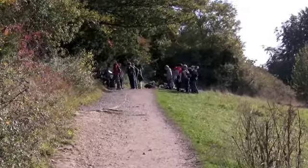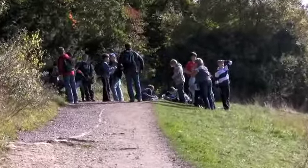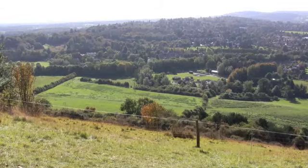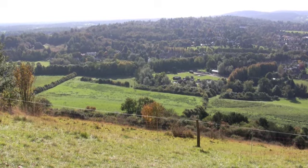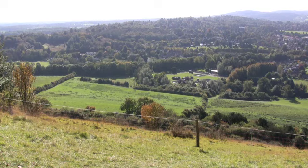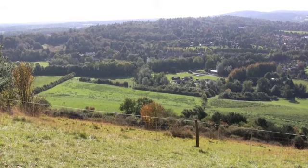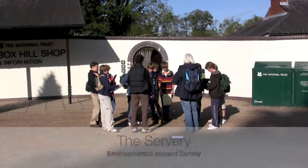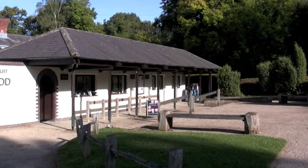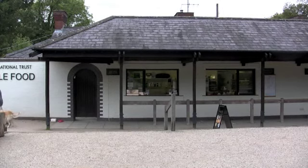How does the National Trust manage the park to sustain it for future generations to enjoy? Box Hill is an open site. The National Trust have to find a balance between conservation and tourism. They have only 4 full-time staff on the site. They have a large number of volunteers who help them with school groups and with keeping the site clear of litter and well maintained.